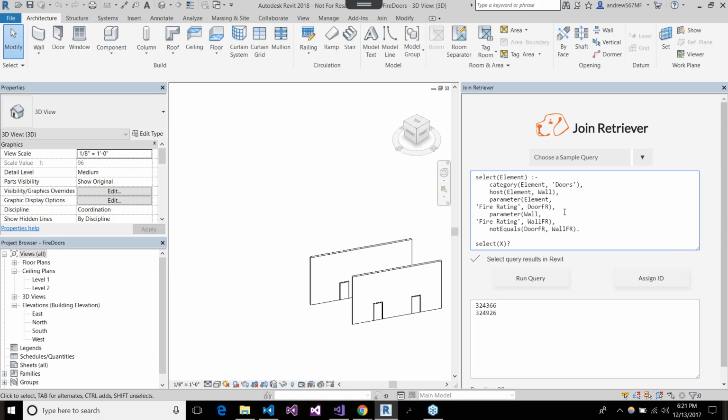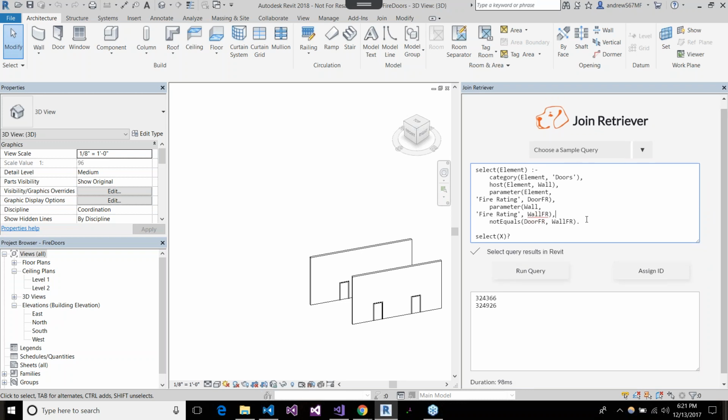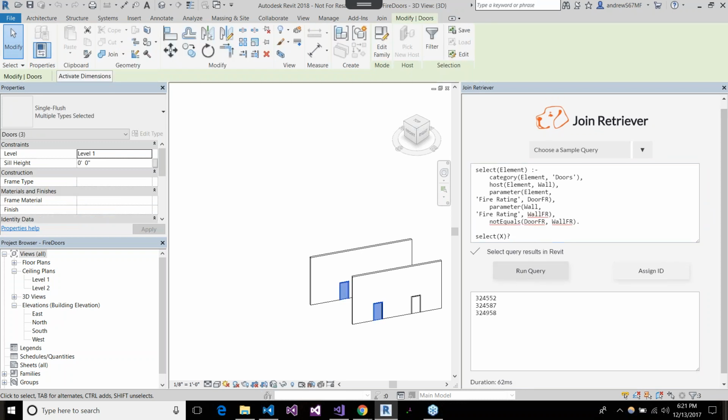So this is something we hear from people working with Revit, especially in the QA and QC steps, is the need to make sure that all your doors match your walls, and going through and checking it is this tedious process. If you know Dynamo, then you're in good shape and you can do this. If you're not so lucky, it's a very slow process. So what we have here is this sample query that can select all of the doors that have a fire rating that doesn't match the wall's fire rating.